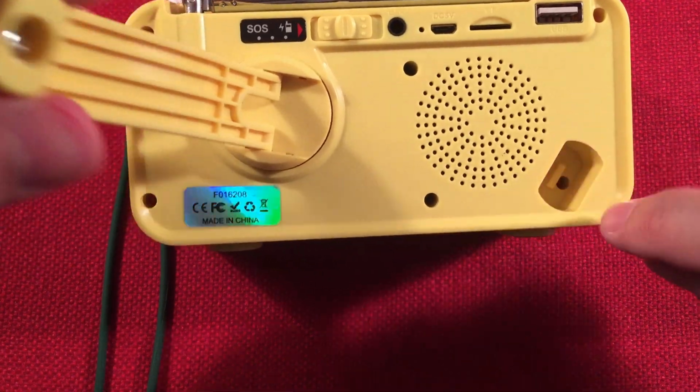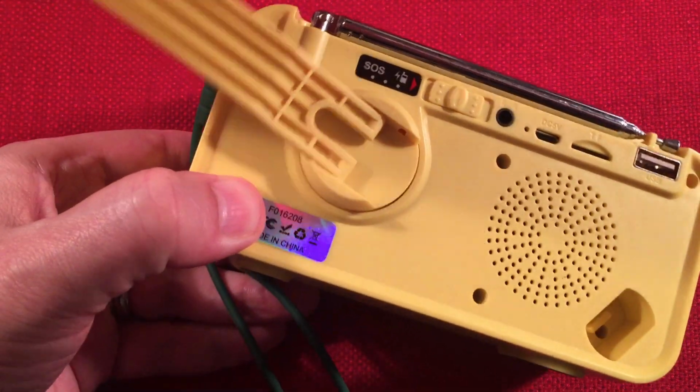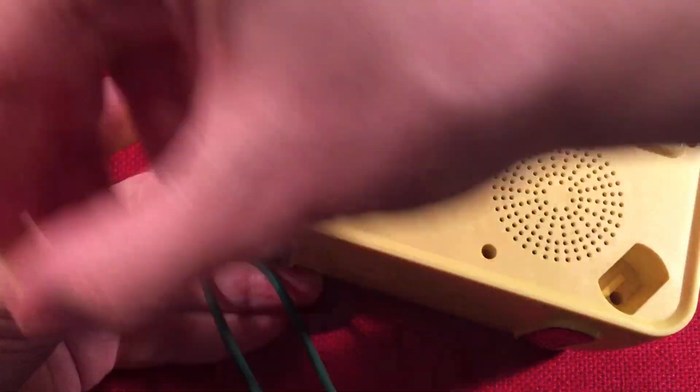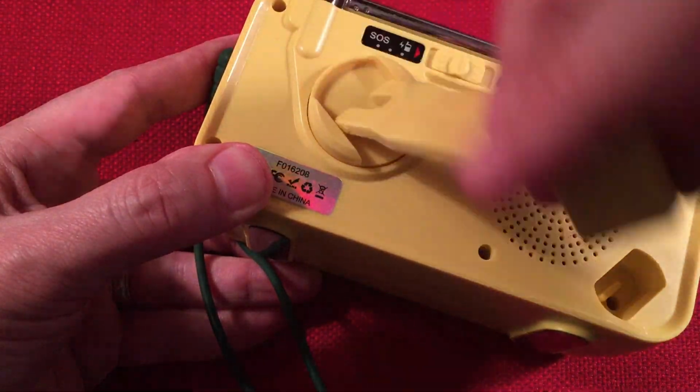Look at that. So it notches. There's a little notch in there. That's what's holding it. So now I got your dynamo. You can just crank away. Real smooth. Oh, the clicking you're hearing is me not holding it right. There we go. So yeah, that's the dynamo.